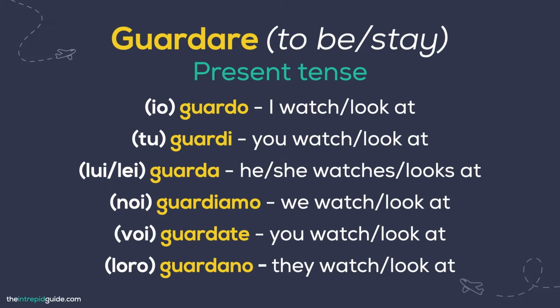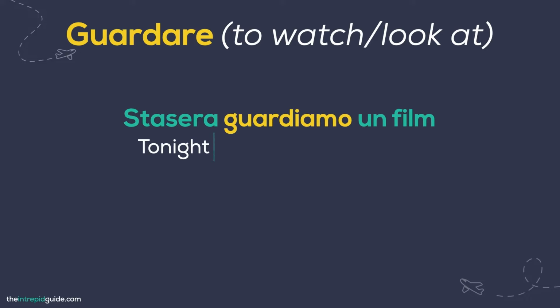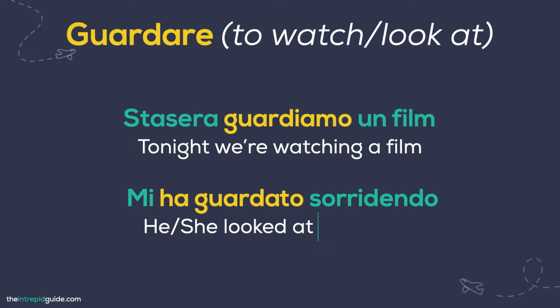Io guardo. Tu guardi. Lui, lei guarda. Noi guardiamo. Voi guardate. Loro guardano. Here are some examples. Stasera guardiamo un film. Tonight we're watching a film. Mi ha guardato sorridendo. She looked at me smiling.